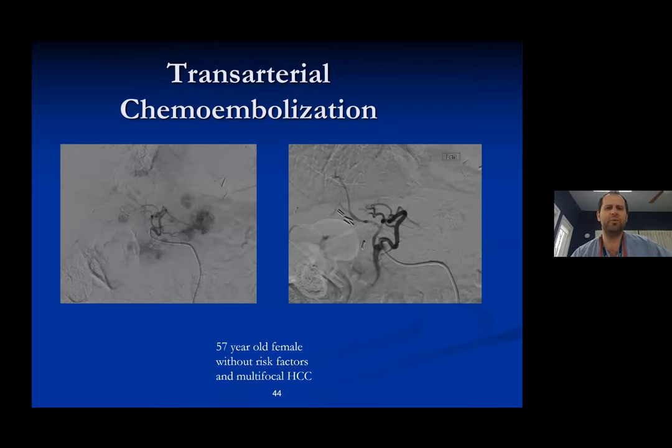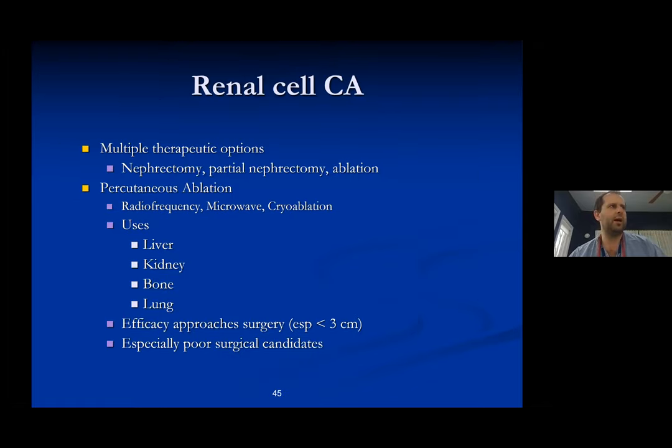This is just an example of one of the angiograms of a patient undergoing TACE, where you see these discrete tumor blushes throughout the hepatic parenchyma related to the patient's known HCC. And after we performed chemoembolization with your choice of particles, you cause this diffuse distal pruning of the vasculature, and you no longer see the other tumors.